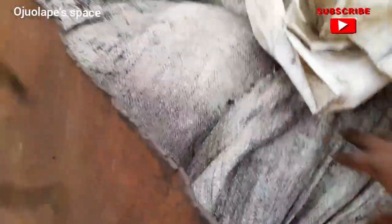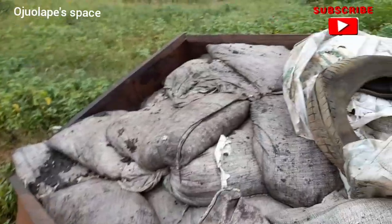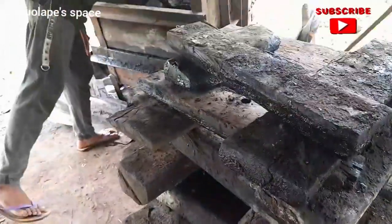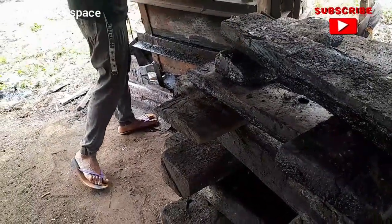So this is how it comes in a sack. They will buy it like this from the company. So you can see it's actually a waste, but they are going to refine it. The water here will come out with the oil. The water will soon go down, and the oil goes up.